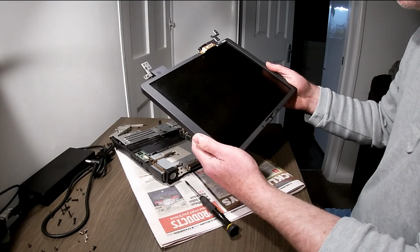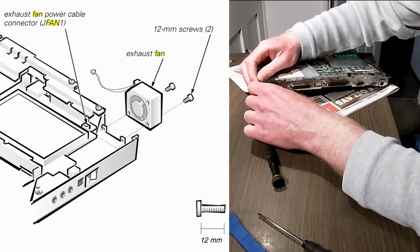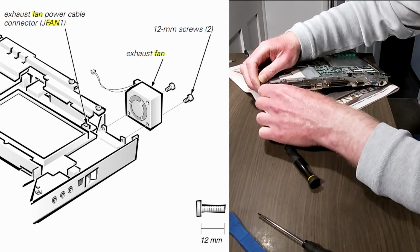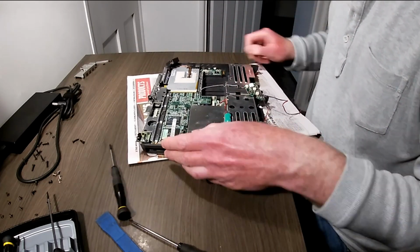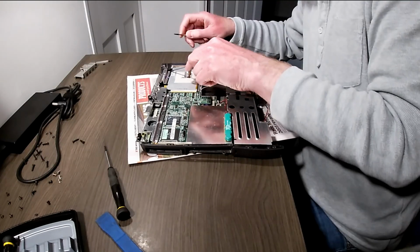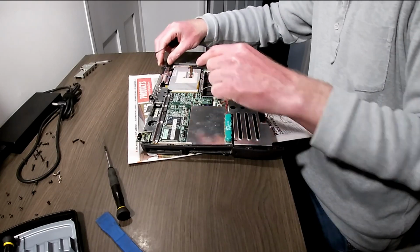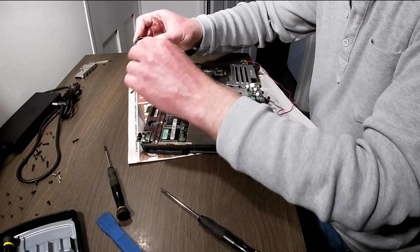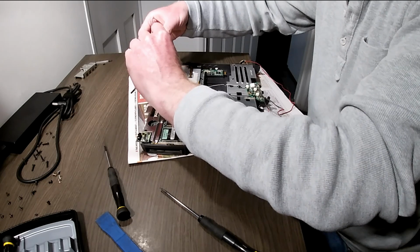Screen is separated. I think the fan needs to come off next. So two screws holding the fan on. Are they long screws? Held in by a tiny connector. Can we remove the connector? Yes, connector is out. There's the fan. I'll put the two screws in so I know which screws hold the fan in. That looks pretty good and dust free.